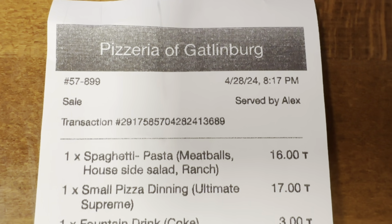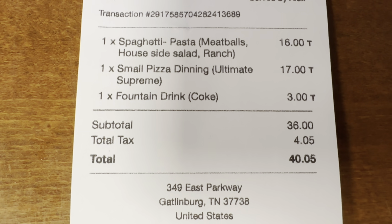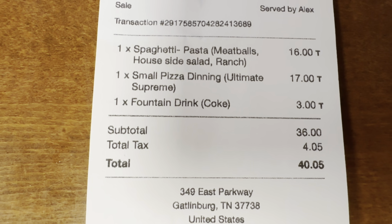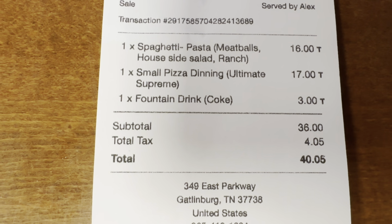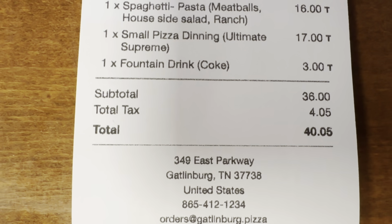So take a look at our receipt here at the Pizzeria of Gatlinburg. Spaghetti and meatballs, $16, $17 on the small pizza, which was half Ultimate Supreme and half Meat Lovers. Fountain Coke, $3. Grand total, $40.05. And there's your address.